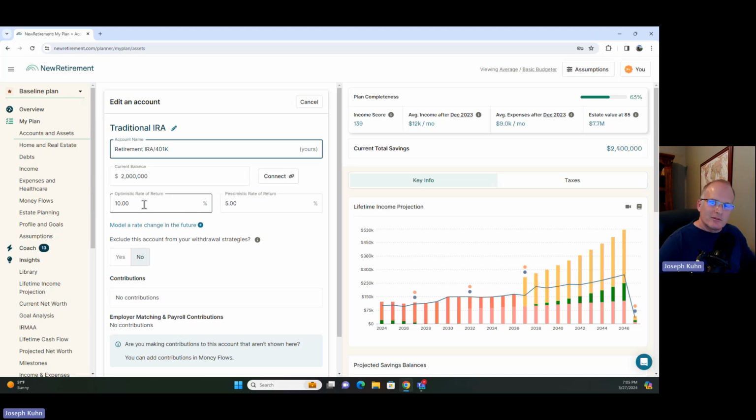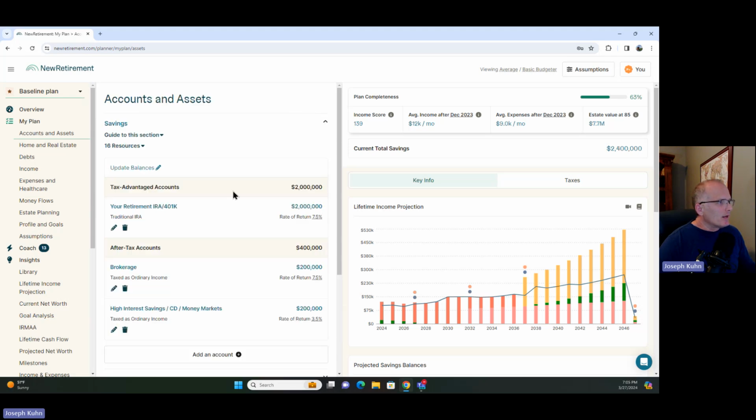So, hey, what do you expect? Could be very good returns. What would be poor over a long period of time? So that's what they got in their IRA. In a brokerage account, they got $200,000. And in a checking account, they have 200,000 again. So their net worth, excluding their home, is $2.4 million.